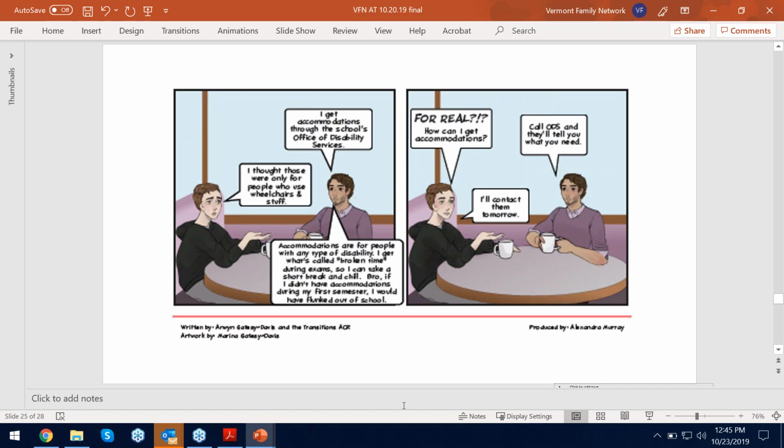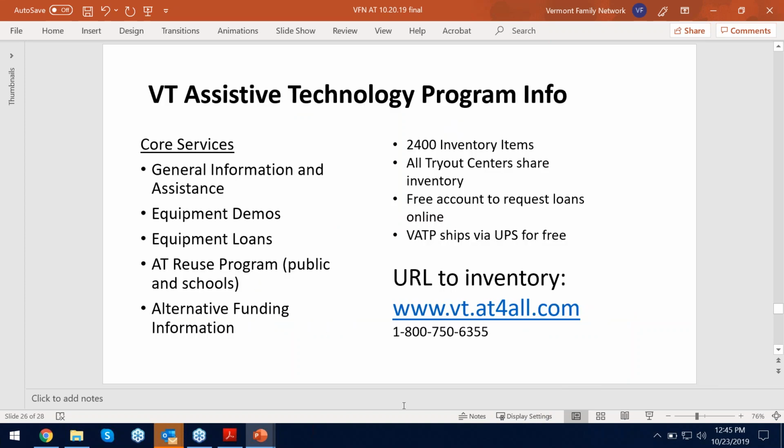"Accommodations are for people with any type of disability. I get what's called broken time during exams so I can take a short break and chill. Bro, if I didn't have accommodations during my first semester, I would have flunked out of school. For real, how can I get accommodations?" Oh, it's blurry. What does it say? "Call CDS and they'll tell you what you need." And he says, "I'll contact them tomorrow." Yeah, so that's a good example of how that conversation has played out in many instances, I'm sure.